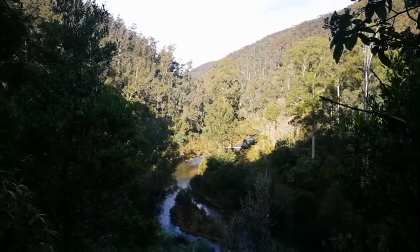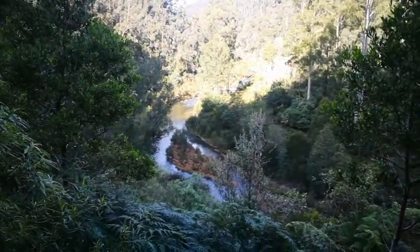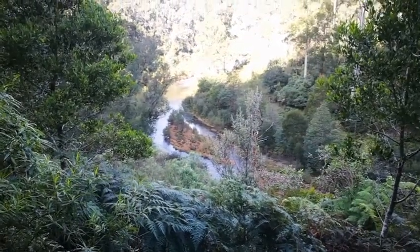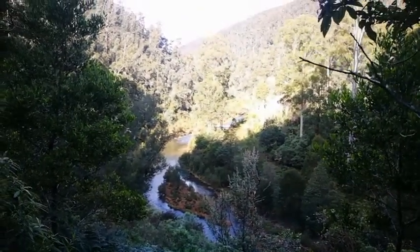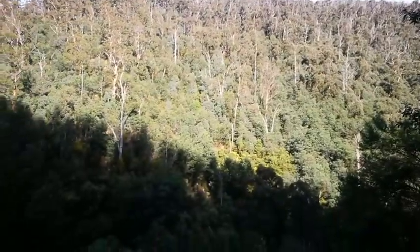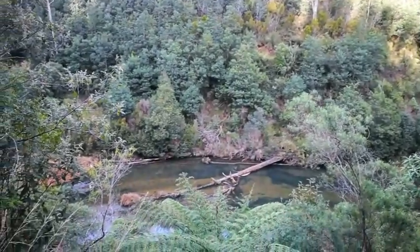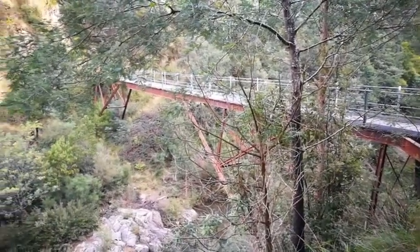So you can see where we're walking down to now. And this is where all the waterfalls will flow into. So this is the Thompson River. And we're going to be coming up to Poverty Bridge, which is a huge historical bridge. And we'll cross this gorge. So we've made it to the historic bridge. This is Poverty Bridge.